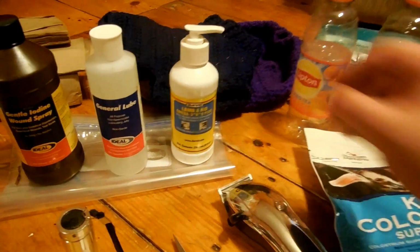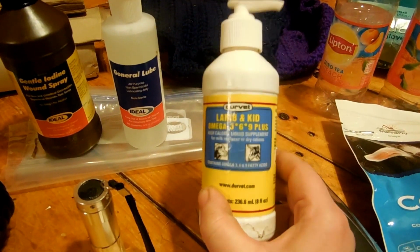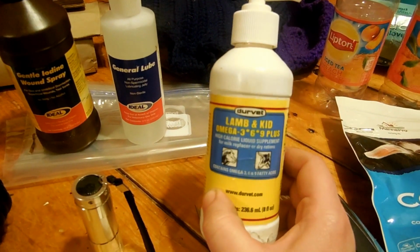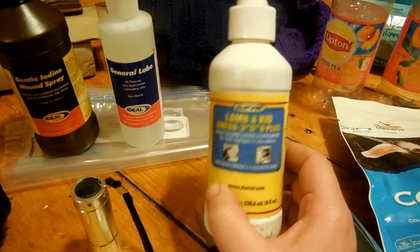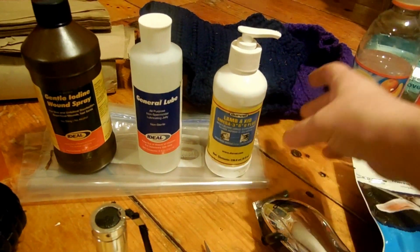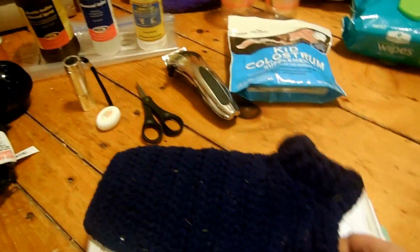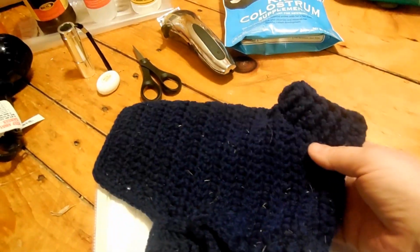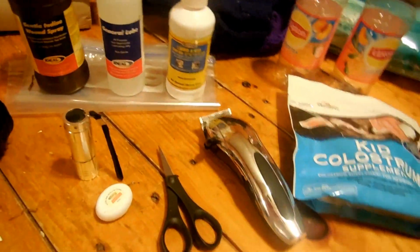What else? We have Lamb and Kid high calorie liquid supplement in case they're weak or anything. If they need a little pick-me-up, I have that on hand. I have a couple goat sweaters that I crocheted for the babies. If they're cold, you can see the hay in them from having them in the barn last year.